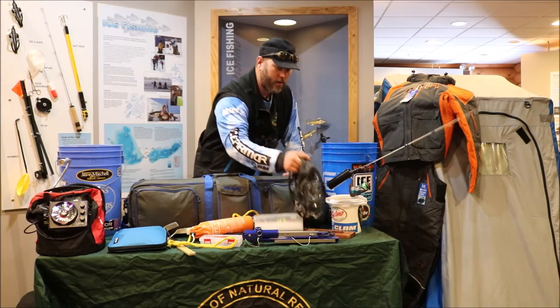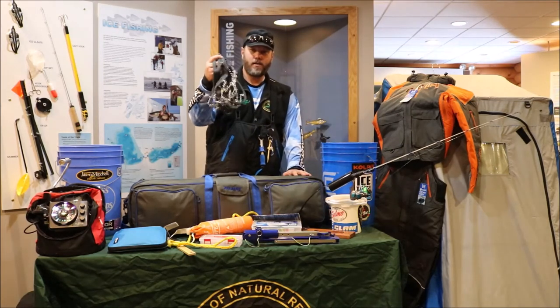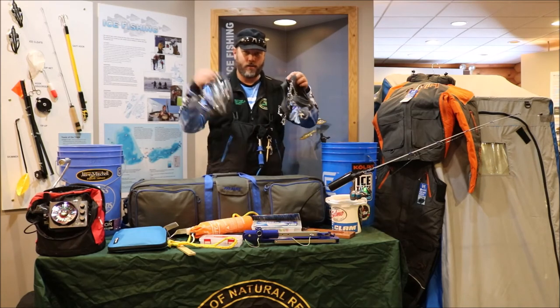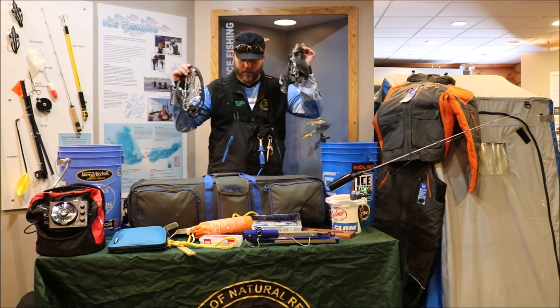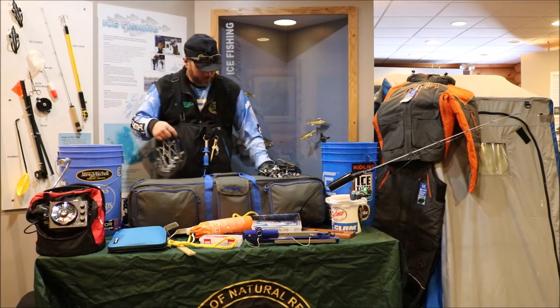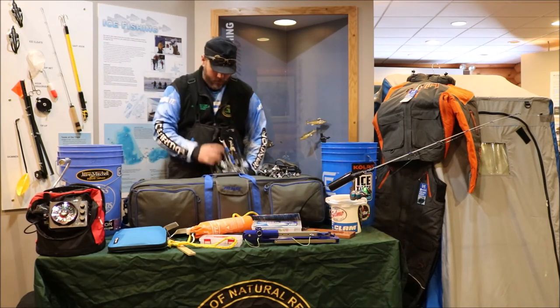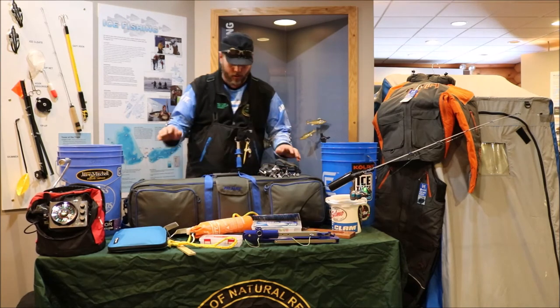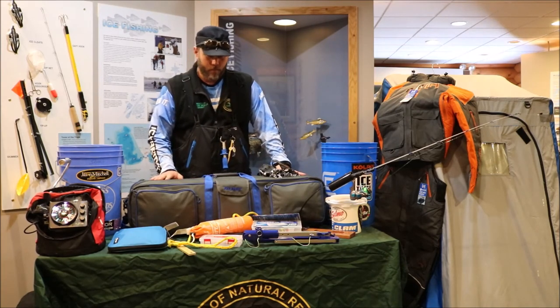I mentioned earlier, get you a good pair of ice cleats. These are the ones I wear all the time, but I always carry a spare pair in my bag just in case I forget these ones. I always keep them back here in my gear pocket. These bags and rod holders are really nice for holding all your gear and keeping everything that you need.